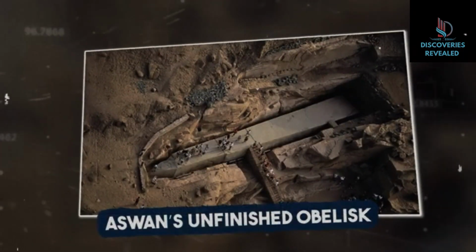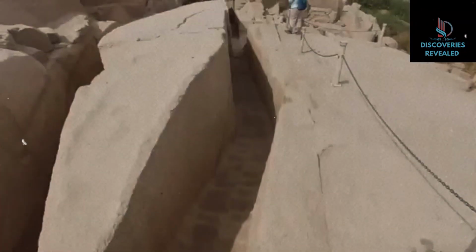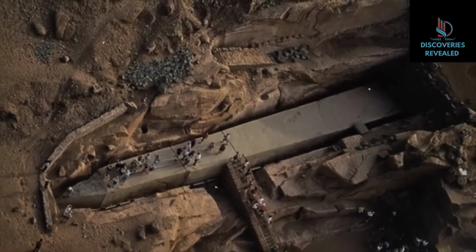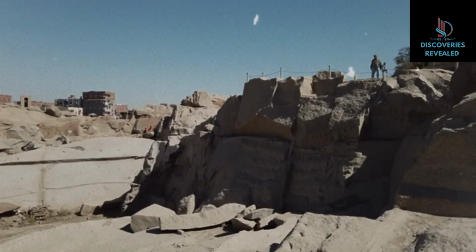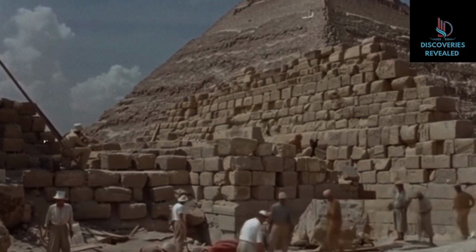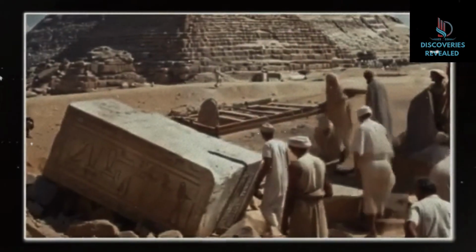Aswan's unfinished obelisk. In the sun-kissed south of Egypt by the Nile lies an awe-inspiring relic from the ancient world, the unfinished obelisk of Aswan. This colossal granite structure, abandoned due to a fatal crack, offers a glimpse into the grand ambitions of Egypt's ancient artisans. It was to be the largest single stone monument carved by Egyptians.